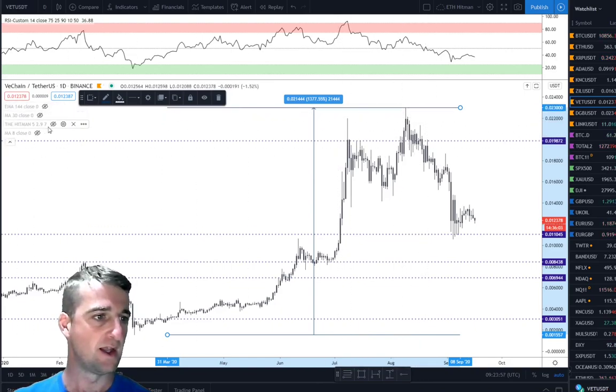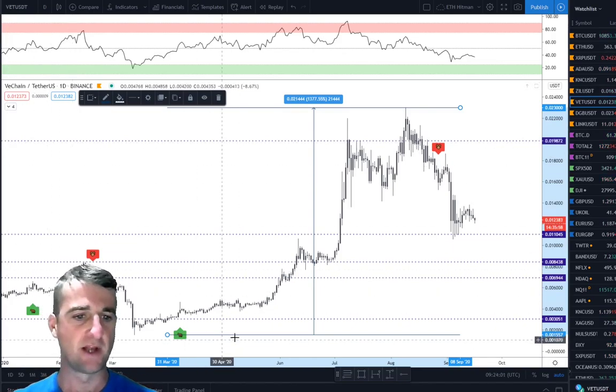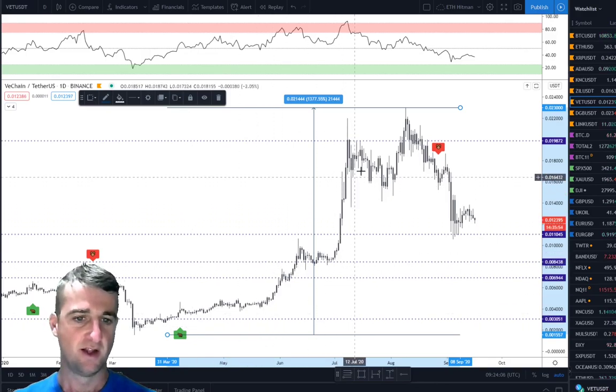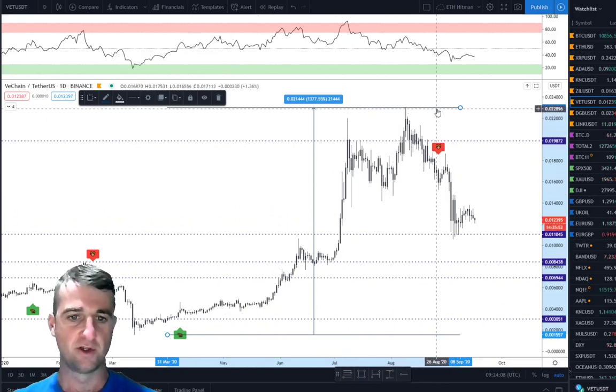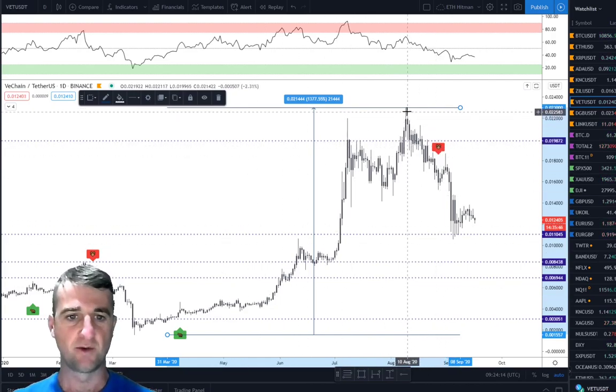If we just put the Hitman indicator on, which works out when there is a shift in market momentum, as you can see, we had a bullish indicator on 7th of April, and that was in force until the 27th of August. So we had a long period there of bullish momentum, but now we've switched, and you can see we switched around at the top and we started to come down.